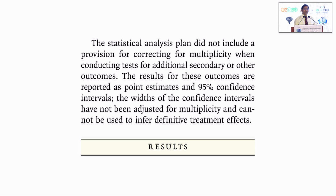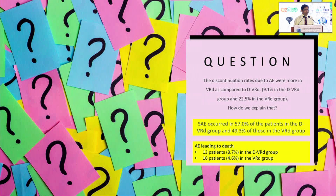One more thing, when you are reading the fine print, this is from the NEJM article. The results for the forest plots that they have given, the results of these outcomes are reported as point estimates and 95% confidence intervals. However, the width of the confidence intervals has not been adjusted for multiplicity and cannot be used to infer definitive treatment effects. So we have to be very careful in interpreting the data as has been published.